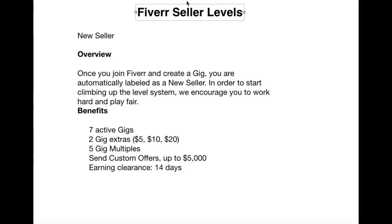When you open your account, you immediately become a new seller, and you can create a gig straight away. You're labeled as a new seller, and the benefits are you can have 7 gigs. You can have 2 gigs that you can put extra options on, so you can make $5, $10, or $20 extra. You can have multiples of your gigs. You can send custom offers to your customers up to 5 grand, and you get your money in 14 days. So that's good.